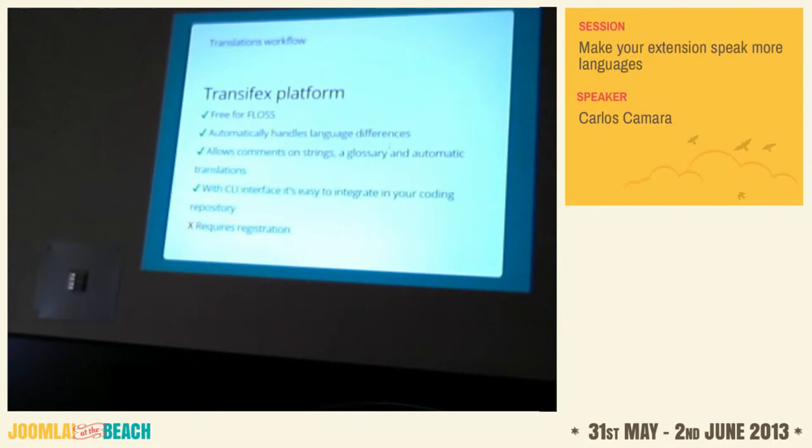The counterpart of this is that if you use the service, your translators need to sign in to the platform. And, well, I have not found a translator yet that does not want to agree with Transifex terms and have an account there. But you may find one, because, for instance, I'm very strict about where I am signing up and giving my details. So it's a possibility, okay? And that's a bad point about translation.